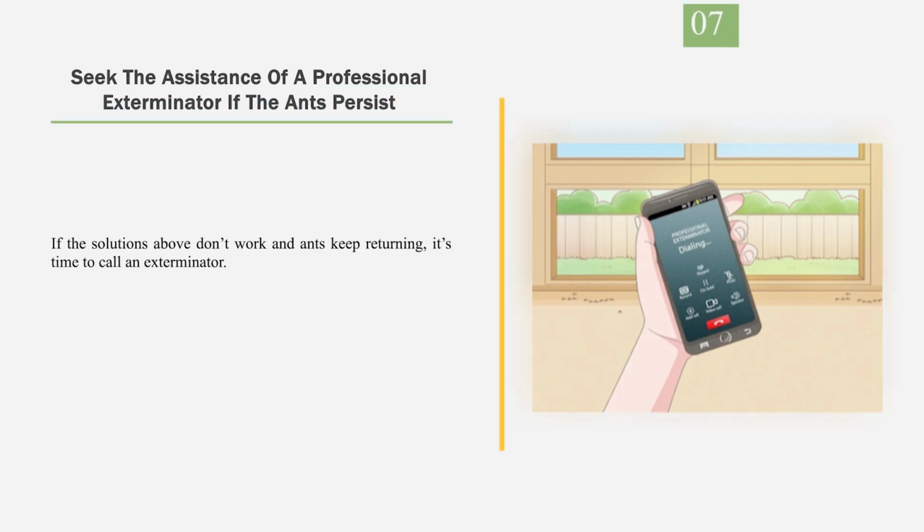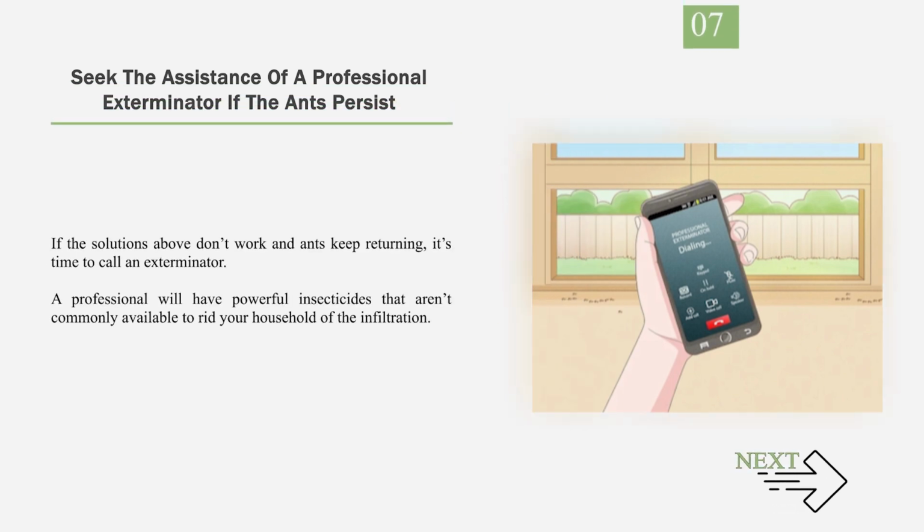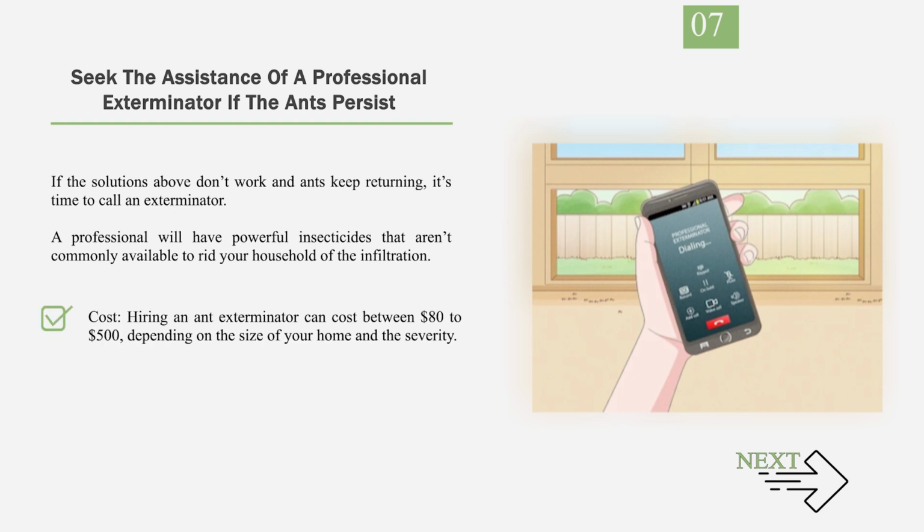Number 7. Seek the assistance of a professional exterminator if the ants persist. If the solutions above don't work and ants keep returning, it's time to call an exterminator. A professional will have powerful insecticides that aren't commonly available to rid your household of the infiltration. Cost: hiring an ant exterminator can cost between $80 to $500, depending on the size of your home and the severity.